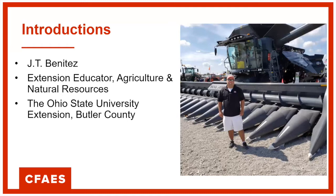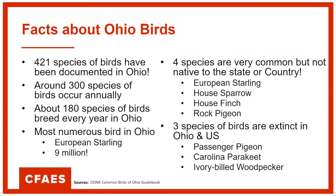So, facts about Ohio birds. There's 421 species of birds that have been documented in Ohio, and 40 of these birds have only been seen one time. Around 300 species of birds occur annually in Ohio. They migrate, obviously, in and out. Some of them are residents. So there's over 300 of these regularly coming through. And sometimes there's an occasional surprise that may stop by.